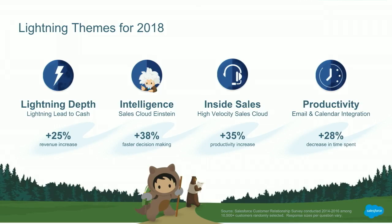All right, let's get started with core sales. One thing that was a big takeaway for a lot of us going into Dreamforce this last year was that a lot of our conversations with customers, big and small, were about how they can move on to Lightning. A lot of innovation has happened over the last few years, a lot of cool new features that just weren't available in Classic. And so we are doubling down more in 2018 with Lightning themes like Lightning Depth, where we can help our customers get from lead to cash, get the revenue up.